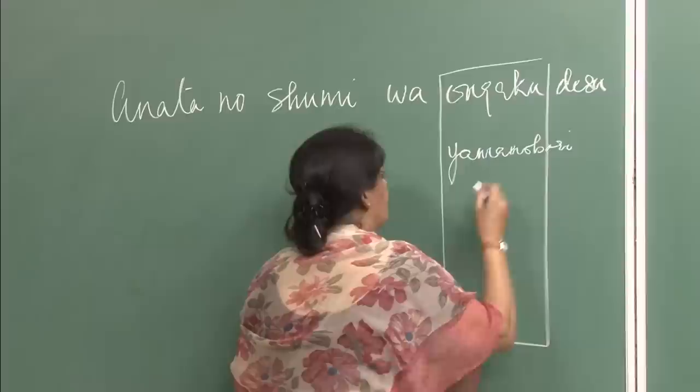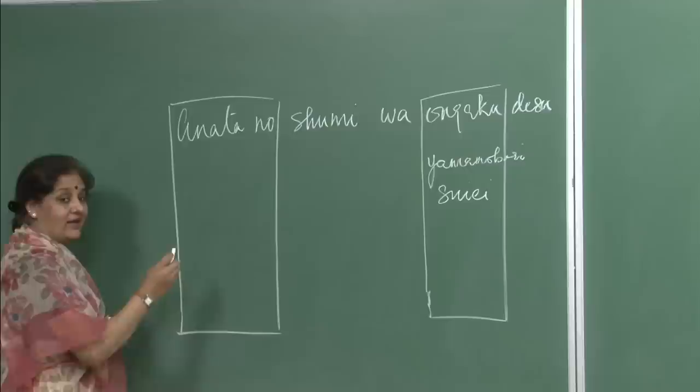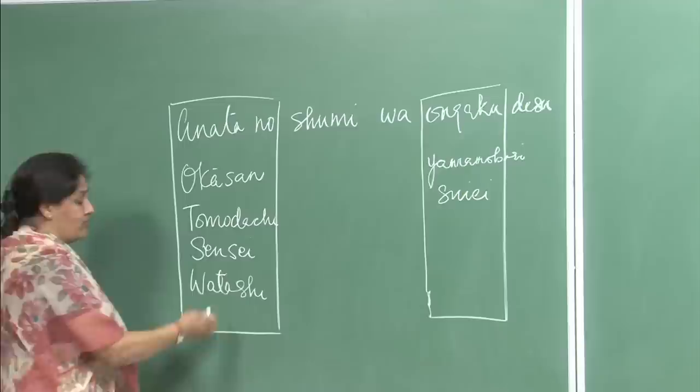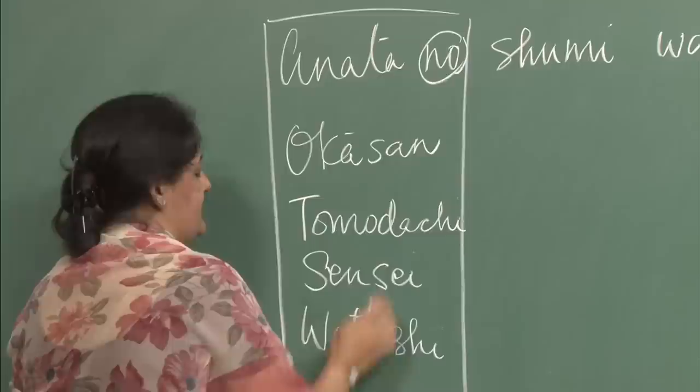Okay, we replaced ongaku with a lot of other things like yama nobori, suie and a lot of other things. In a similar manner, you can also replace anata no over here as you have done earlier with okasan, tomodachi, sensei, watashi. So, any of these and more, whatever vocabulary you remember, you can always replace anata with any of these and you can add no later on, meaning watashi no mine, okasan's, tomodachi's, sensei's and mine. So, all of it you can ask and answer.